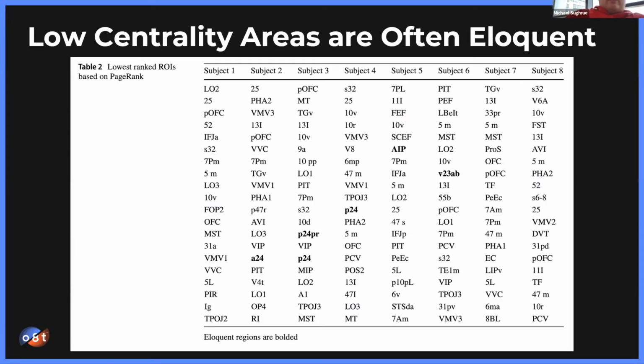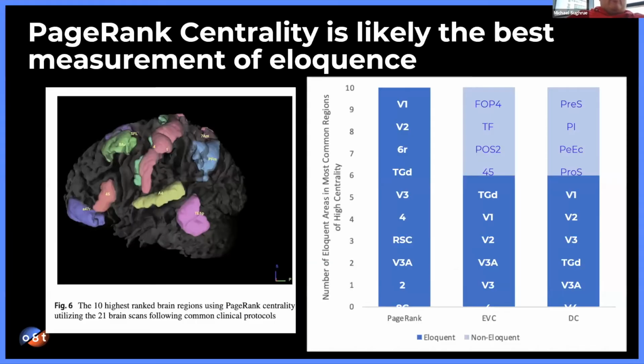Now, if we look at it, there aren't that many areas that would qualify as an important part of any network that show up at the bottom of the list in anyone. So if you look at those blue squares, none of those would actually get you a Spencer Martin point, but we wanted to play the devil's advocate. These are actually some parts of the default mode network, for example, which is important, but isn't an eloquent area in the traditional sense. So we looked at which one of these works the best.